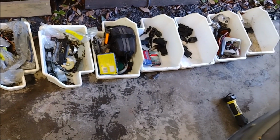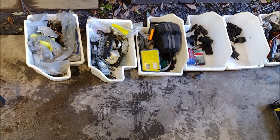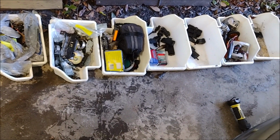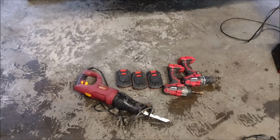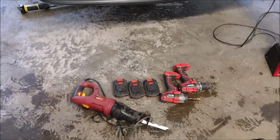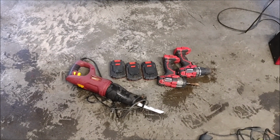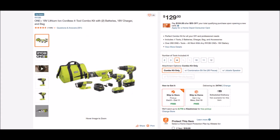Also, I had some bins with spare parts and a bunch of nuts and bolts. All those bins were full of water, so a lot of that stuff is probably ruined. But with that said, it looks like I caught a lucky break. I checked the Home Depot website and they have a toolkit on sale that can replace all these tools that I think are bad. So I'm gonna buy that.